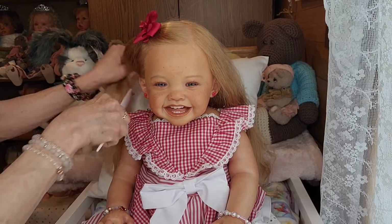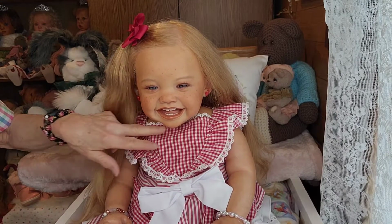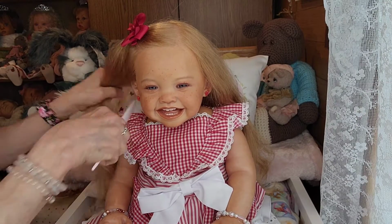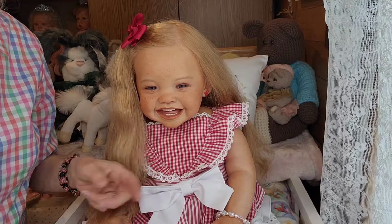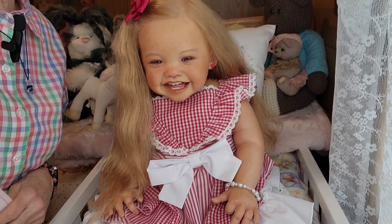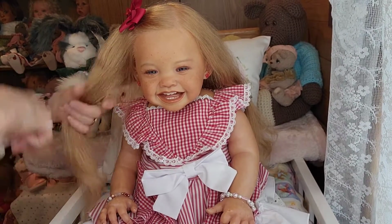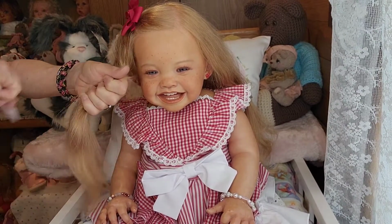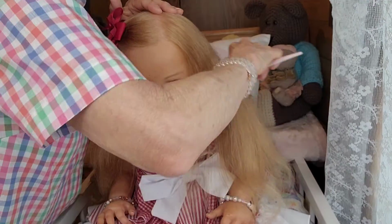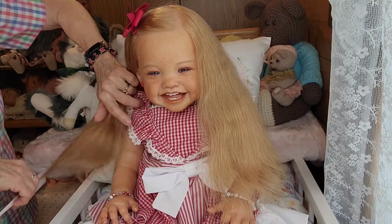So there she is, and she's not going to need a necklace really. I thought that this part would be a little bit lower, so I think she's just fine without a necklace because she's got this really pretty bow. She's got lace. I don't want to put too much on her, and we don't want to take away from the dress because the dress is really, really cute. Yeah, there's her pretty hair.